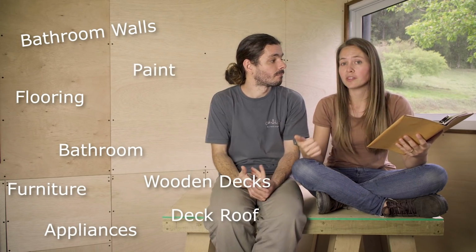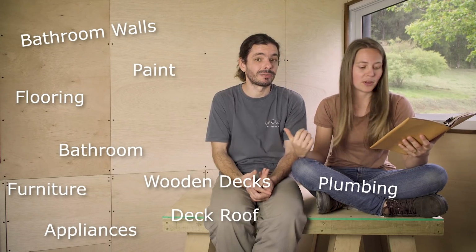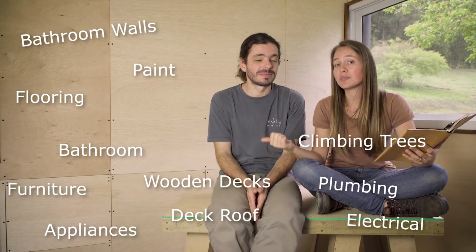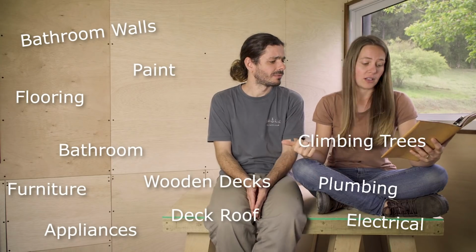We still need to paint the shipping container. Plumbing. We still need to do the plumbing, a lot of digging for the plumbing. The electrical part. We need to plant the tree, but before that we need to paint the shipping container. And I think that's it, right?